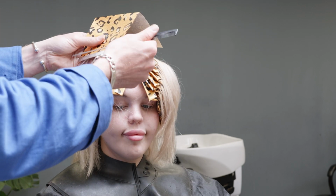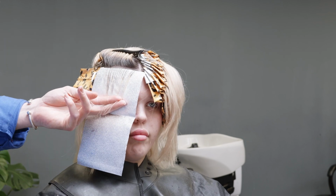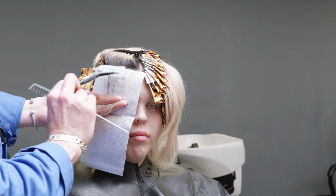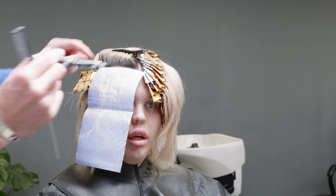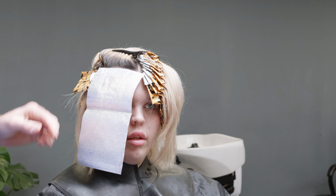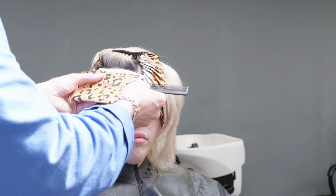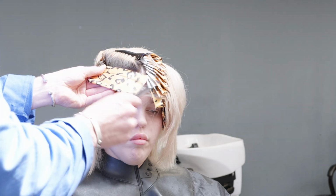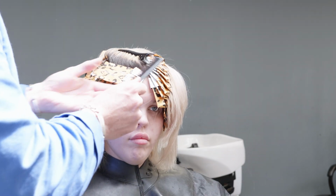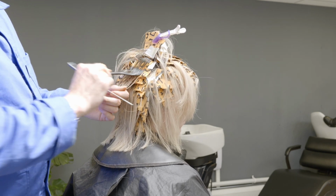This technique now is exactly as we did on all of the subsequent sections. We've got 2 foils which are pretty much back to back around the front hairline, and then we start spacing them out 5 mils, 7 mils, and then 1 centimetre, and then just 1 centimetre sections all the way to the top of this rectangle shaped section. Obviously we'll end up in a point at the top of the head just because we're working in diagonal, but just stick in that diagonal section and just keep working through, maintaining that 45-degree angle as you work through this section.